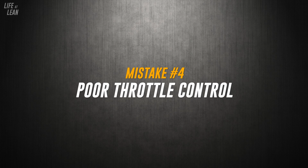Okay, the last mistake I want to cover isn't so much about speed, but more about safety, and that is poor throttle control. In reality, displaying good fundamental skill in every area is going to mean you're riding safer. But given that crashes caused by too much of this are very common amongst less experienced riders, I thought this was worth a mention too.